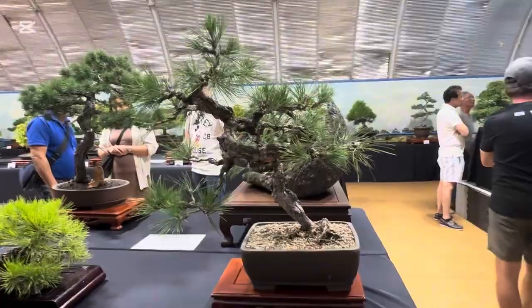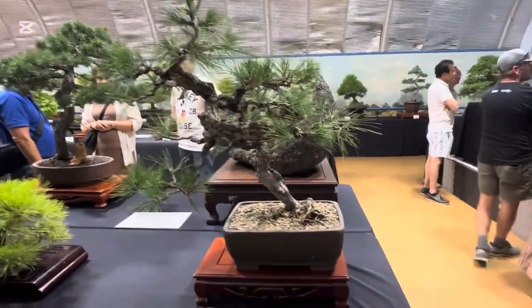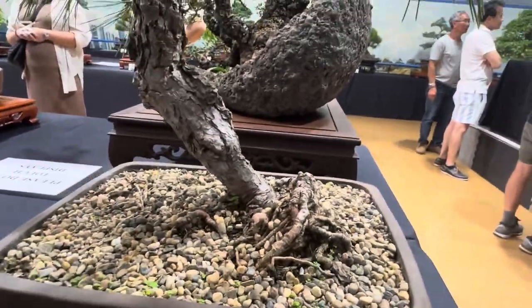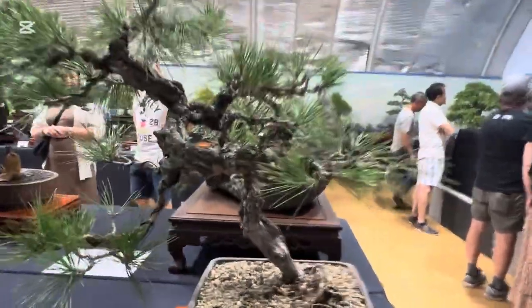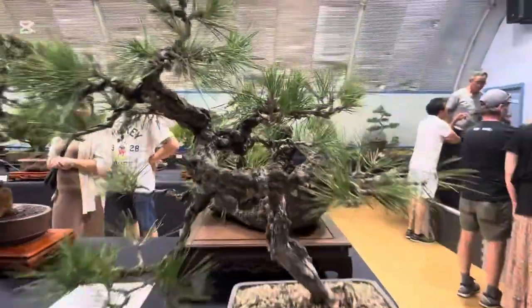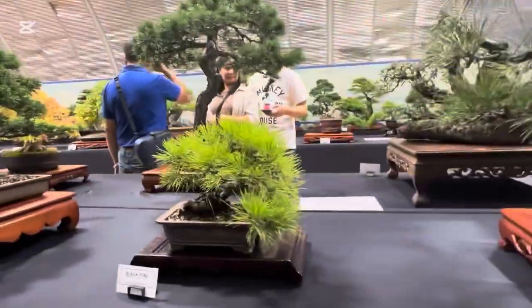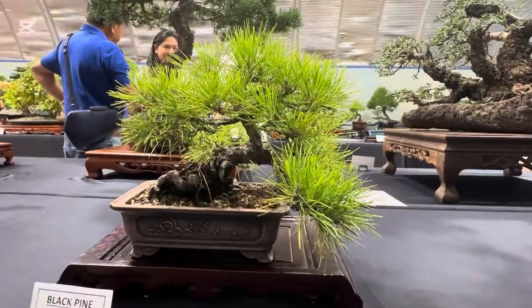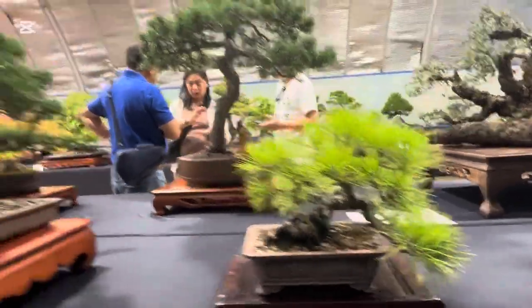Here's a corky black pine, grafted. Unfortunately, you can see the graft quite obvious. It just needs time to thicken up, hopefully, and that cork will grow downwards a bit to improve the corkiness. But nice corkiness at the top. Another little black pine. Lots of little black pines featured in this exhibition this weekend.